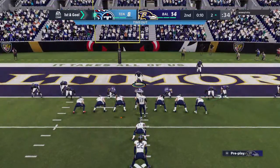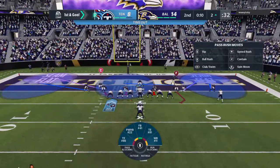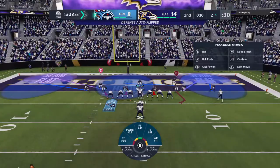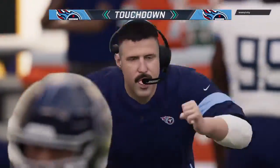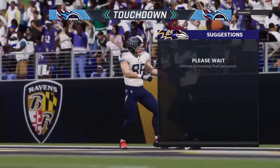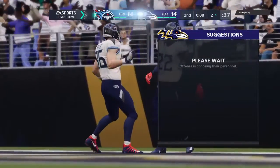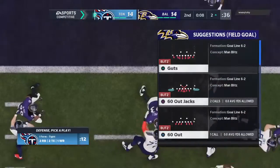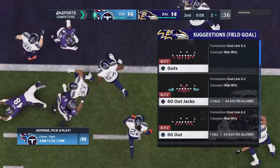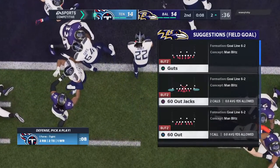So it's first and goal, and a great opportunity to get that lead back before the break. Trying to punch it in with Henry. And into the end zone for a Tennessee touchdown. Derrick Henry in the final seconds of the first half. And the Titans are just an extra point away from moving out in front.